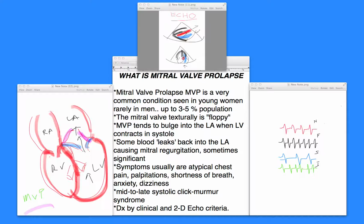Because the click implies that the valve is stretched because of the leaflets being anchored by these chordae. There are chordae tendineae within the structure of the left ventricle, which are anchoring these valve leaflets. So just so that you know, there is a leak of the valve into the left atrium, and that results in a regurgitation as well.